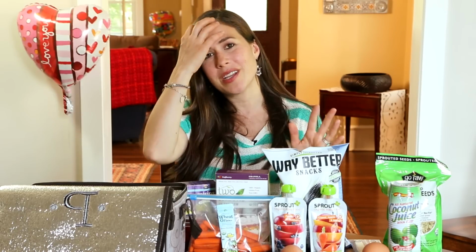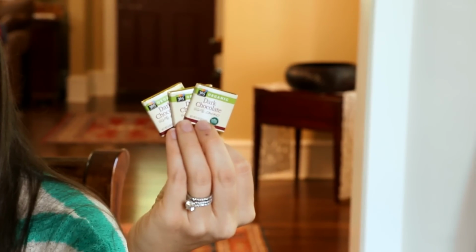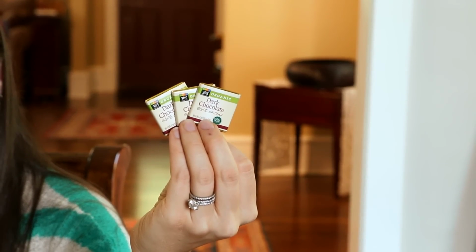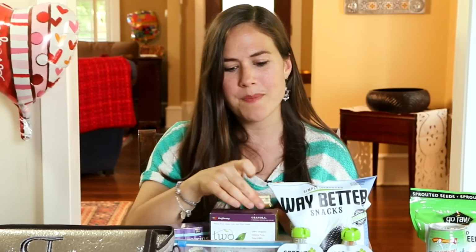Speaking of treats, when it comes to desserts, I'm not a big dessert girl because I don't eat refined sugars and that sort of thing, but Mike does. So I like to get him little chocolates. These are little dark chocolates from Whole Foods. They're really cheap, little skinny guys. So we'll just pack some of those just so you can have those after a meal.